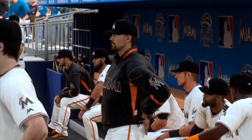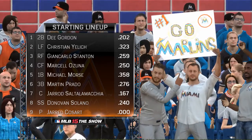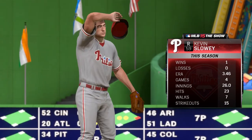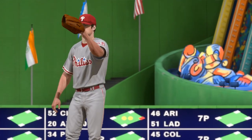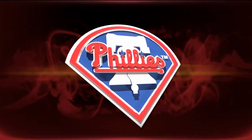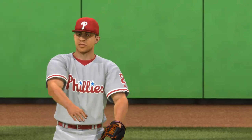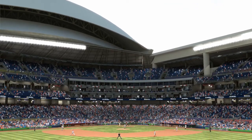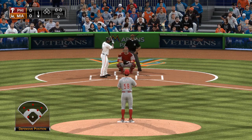A look there at the starting lineup for the host Marlins. And a look there at the starting pitcher charged with facing these guys, as his numbers are on your screen. Now we'll look at the way the Phillies will line up behind him. D. Gordon will step in now to lead things off in the home half of the first. Leading off for the Marlins, second baseman, Gordon.